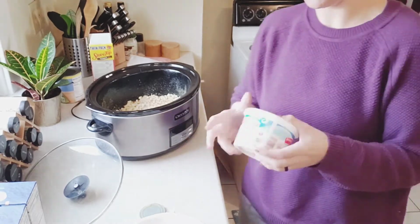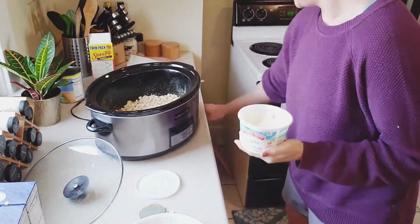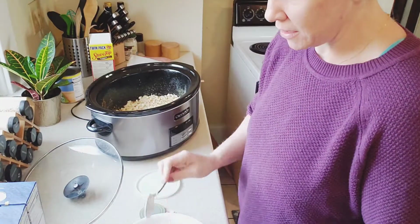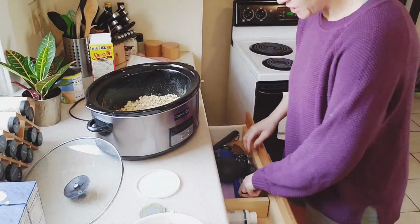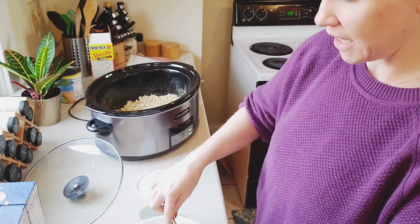Okay guys, of course you knew it was coming. Either sour cream or cream cheese had to be in this. In this case, it is sour cream. I would say about 1/2 cup maybe. A couple good dollops there. Perfect. And then just go ahead and get this all whisked together and incorporated here.